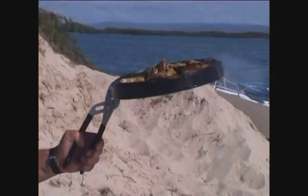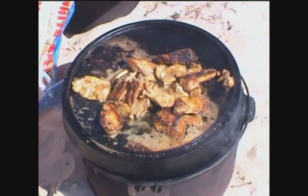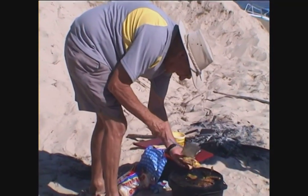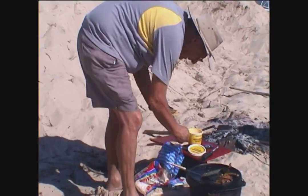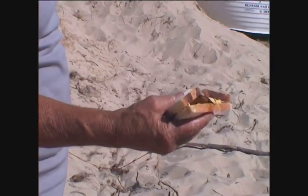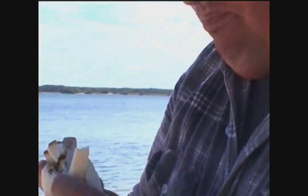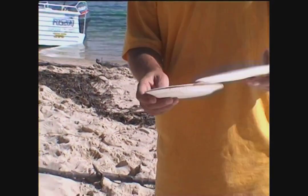Get that off, Tommo. Oop. Oop. I'll get it on there in a minute. Looks all right, Tommo. And that Dewey's standing there with his tongue hanging out. I got my plate ready. Got your plate ready? And I've got to look after these young fellas.